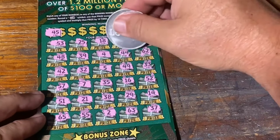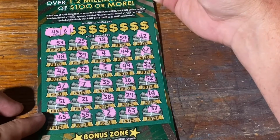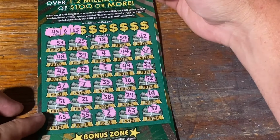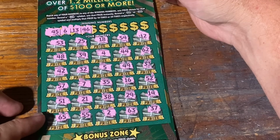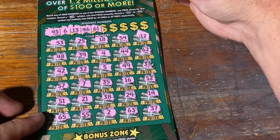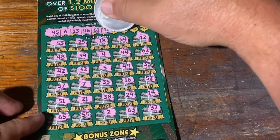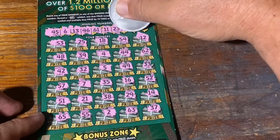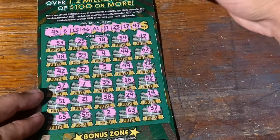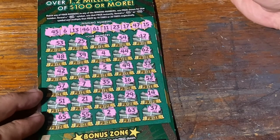45. Nope. 6. Bunches of one-offs. That's terrible. That 13's another one-off. 46. Nope. 61. Nope. 11. Nope. 23. Nope. 17. Nope. 47. Nope. Last chance. And nothing on the 15. So nothing on that $30 5 million Ultimate.